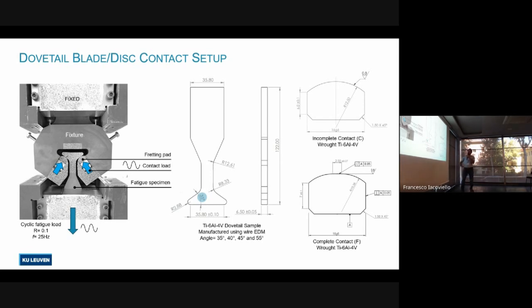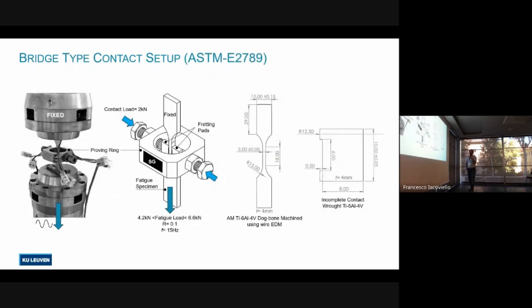complete contact, which we can call flat contact. One of the important factors here is this angle, because that can change the stress distribution not only at the contact interface, but also at other locations like these neck areas, which are the transition areas. In literature, we find 35 to 55 degrees for that. And then I went for the more challenging one, which gives us a kind of similar, or at least minimum difference in the stress distribution at the contact and also at the neck area, just to see what would be that effect on the AM material. For the bridge type contact, this is the specimen, the pad is pushed against the specimen, so this is a kind of bridge type pad.